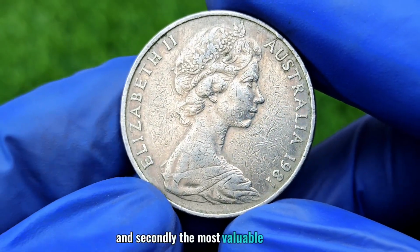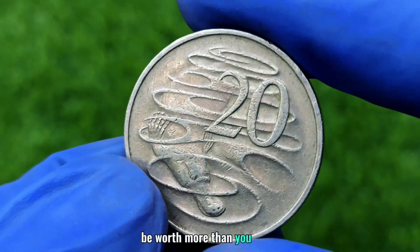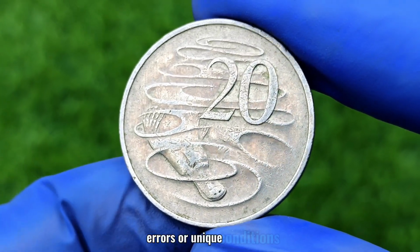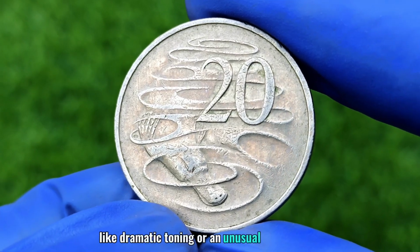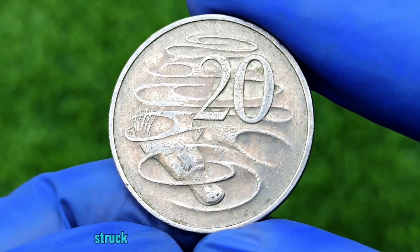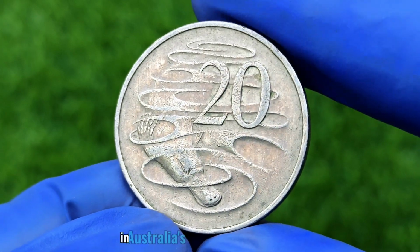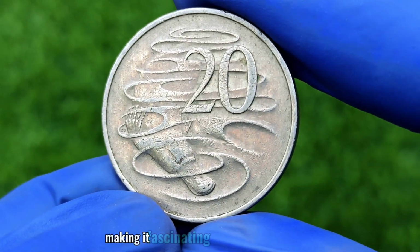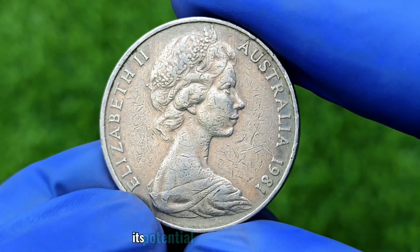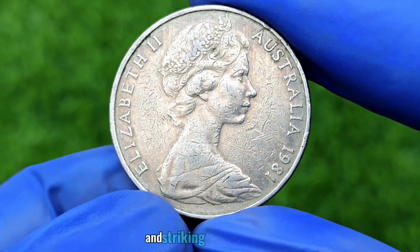And secondly, the most valuable and rare 1981 Australian 20-cent coin in your pocket might be worth more than you think. While millions were made, certain varieties, errors, or unique conditions like dramatic toning or an unusual black patina can transform this common coin into a collector's prize. Struck during Queen Elizabeth II's reign, this piece represents an era of stability in Australia's decimal currency system, making it fascinating for both new collectors and seasoned numismatists alike. Its potential lies not just in rarity, but in the stories it can tell through its condition and striking characteristics.